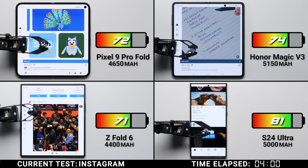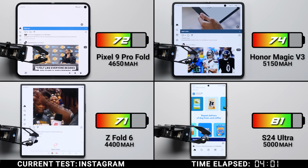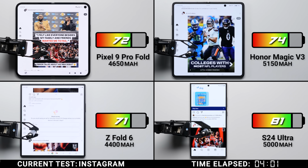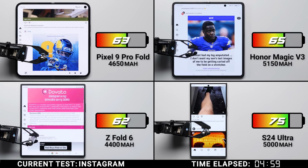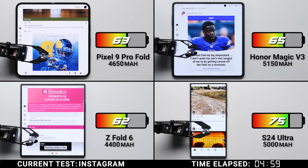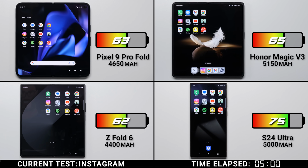while the S24 Ultra is showing us why bar phones still give you the most bang for your battery. We're not doing anything too intensive here, we're just scrolling through the home feed like you would in real life, where an hour later, all three folding phones drop by an equal 9 percentage points, while the S24 Ultra only drops by 6 percentage points, allowing it to earn its first double-digit lead.